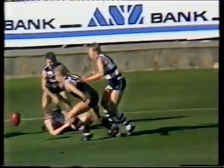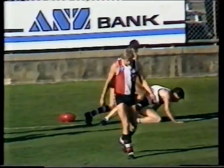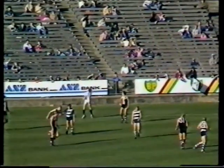Tap back. Picked up by Gamble. Very close to the boundary line. Couch runs straight into Cronin. It's over the line, and a throw-in to take place. Forward pocket for Geelong, with Geelong trailing by 1 point.